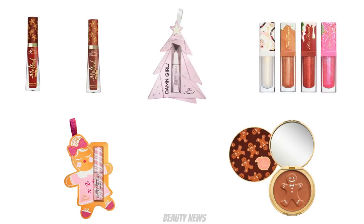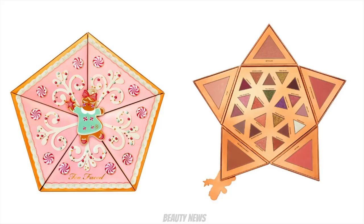I'll smell it too. Another one that's coming on the 15th of October is one of the palettes. It's a Christmas Star Face and Eye Palette. So this is the one that folds out into a star. You've got five face powders and I think 20 eyeshadows. Yep, definitely. And they're sort of organized in quads. Yes. So it's an interesting look.